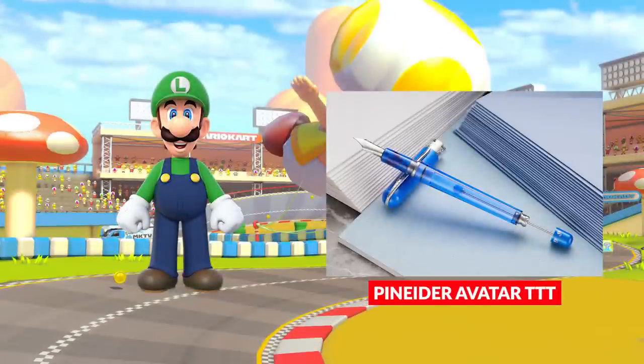Luigi would be a Pelikan twin tank touchdown filler. Because it's long, skinny, Italian, and fills via vacuum. AKA Luigi's Mansion. There we go. Well, we're getting this done. There's layers to this, Drew. Those were probably the best ones. It's all downhill from here.